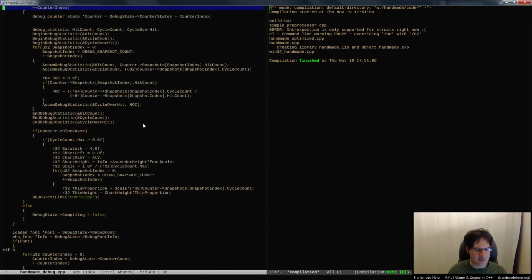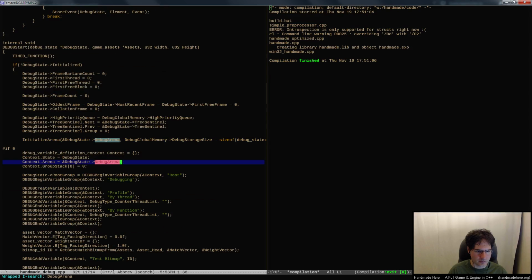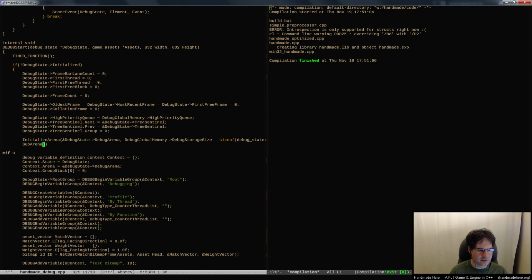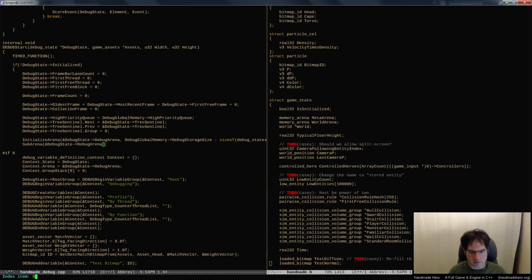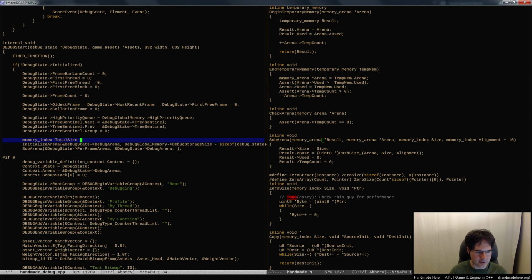And if I go down to where we actually set up our debug arena, which is somewhere in here, there it is, initialize arena. What I can do is a sub-arena out of that, for however much we want to handle, right? So we're going to do a sub-arena there, and the sub-arena for this is going to be our per frame arena. The arena that it comes from is going to be this one. The memory index of the size is going to be, I don't really know how much we want it to be. I guess we could say that there's a total memory size.